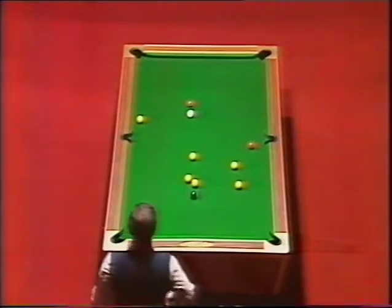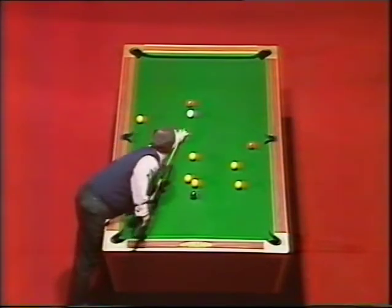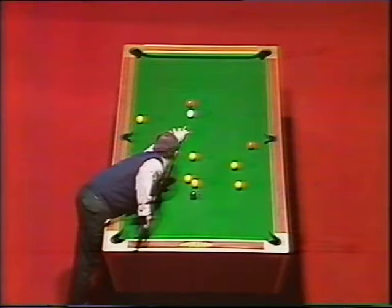Difficult shot now to the top left. Got to play with bottom on the cue ball to get back for the one in the centre. Well, in fact, that was a great shot. Played with bottom and right-hand side on the cue ball. May elect to play this one for the black into the centre pocket on the left-hand side of the table, running off the side cushion and off the bottom cushion.